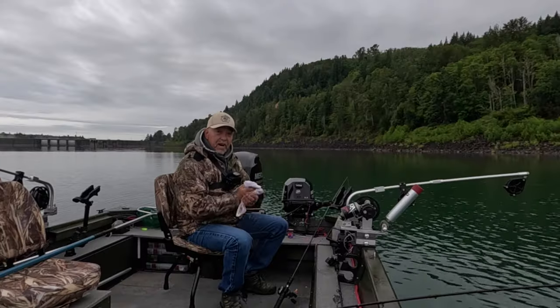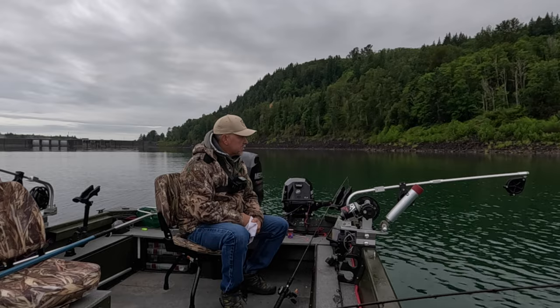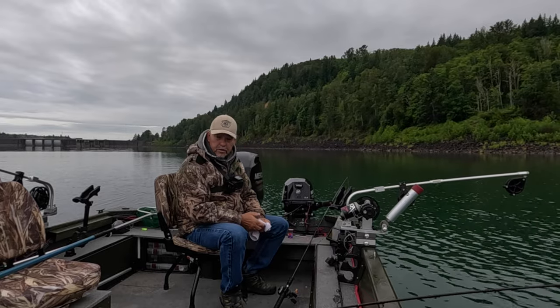There's five fish, six fish hooked, five fish to the boat, one fish lost right at the boat. And so I'm keeping count because I really do think that these rubber snubbers are helping the landing ratio.